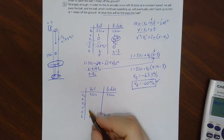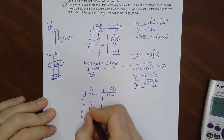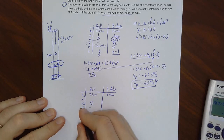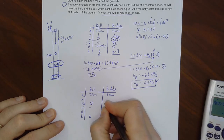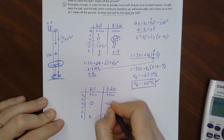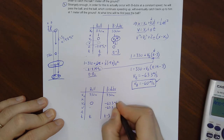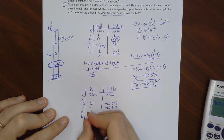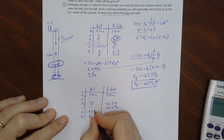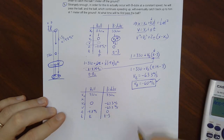Okay. So V naught for the ball is 0. We don't know the final velocity, so I'm going to hopefully avoid that. Now Bdubs goes at the same speed, so I'm going to go ahead and put V naught would be negative 63.3, and also V is negative 63.3. All right, just like that. I've got that the acceleration of the ball is negative 9.8, and I've got that the acceleration of Bdubs is 0.